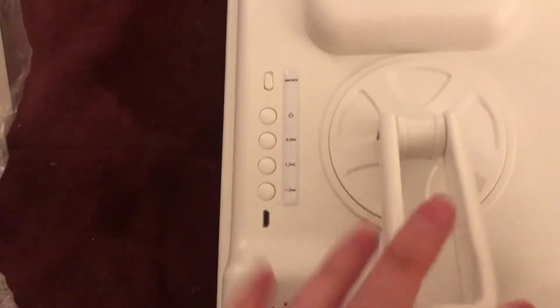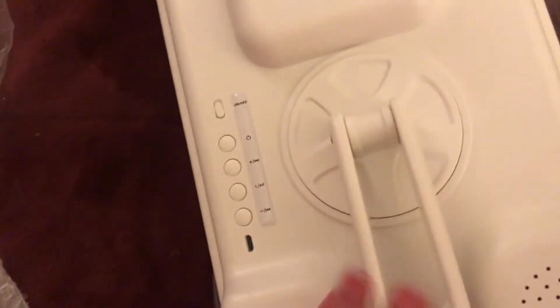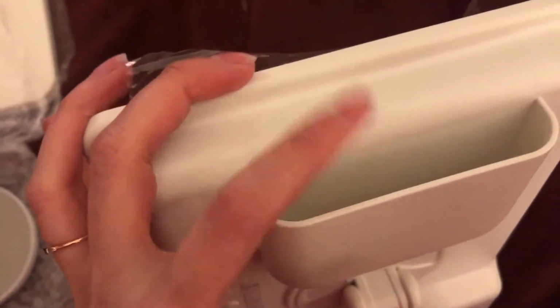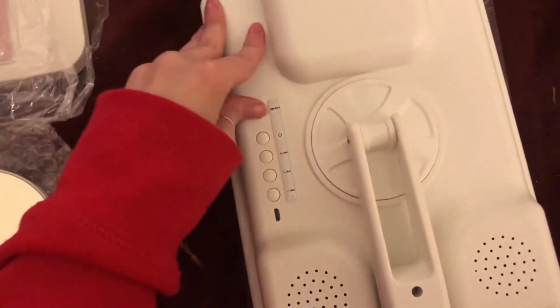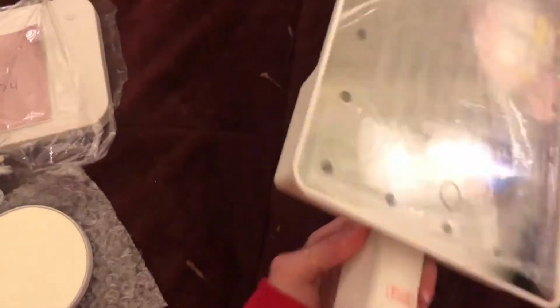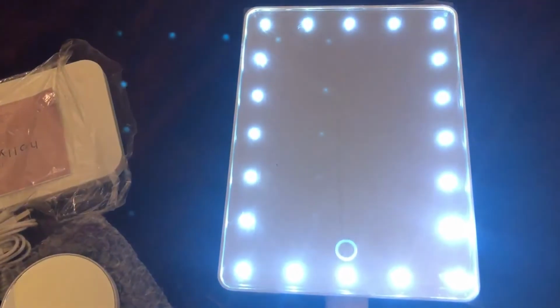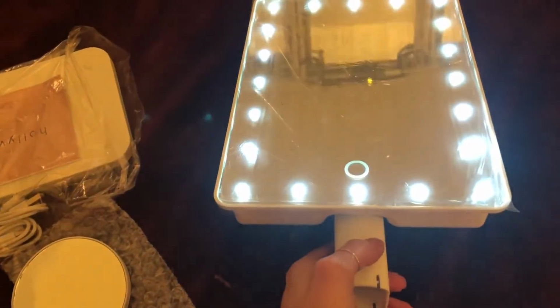The good thing about this is that you can turn it to the side as well, but I can't turn it right now because I'm doing this one-handed. And this is the little pocket on the top where you put the phone. So I'm just going to show you. This is the mirror. I apologize if this is too bright, and you just hit that. Ta-da! Full-on LED all around.